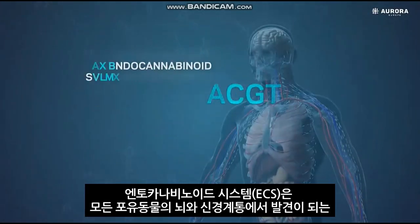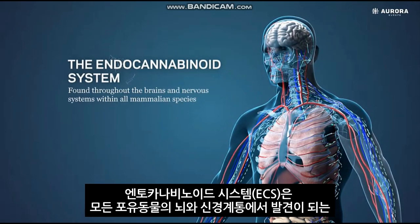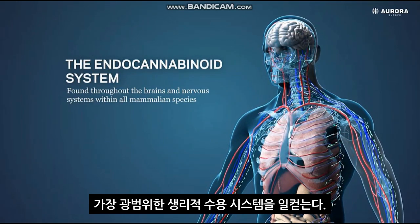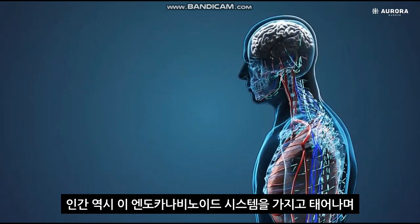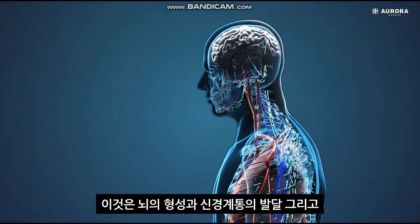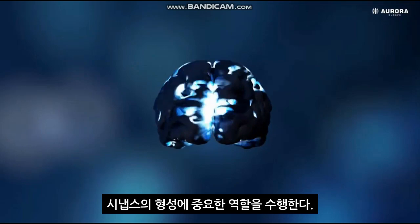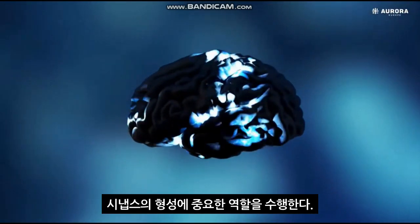The endocannabinoid system is found throughout the brains and nervous systems within all mammalian species, and is the most extensive biological system of receptors in the body. Humans are born with an endocannabinoid system that serves an important function in both the development of the brain and the formation and development of synapses, the electrical connections in the brain that allow neurotransmitters to send information.